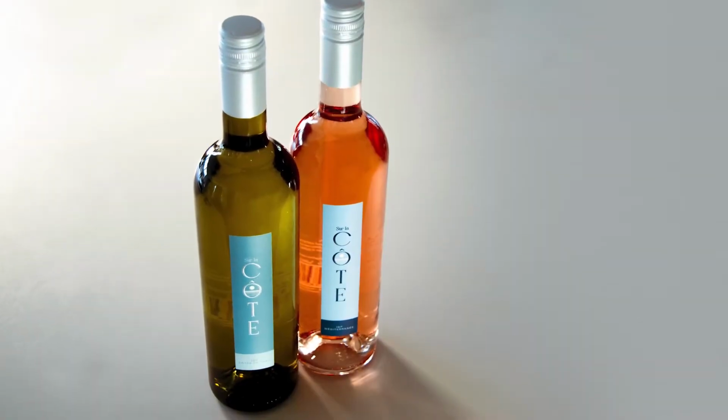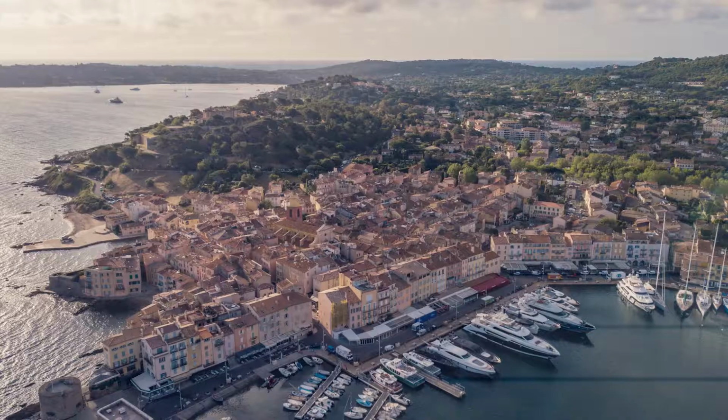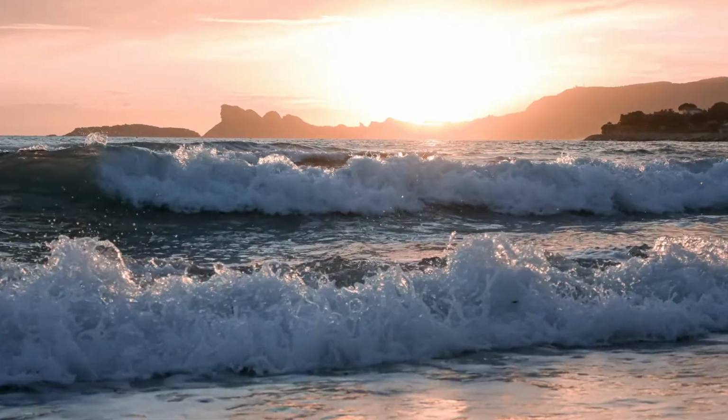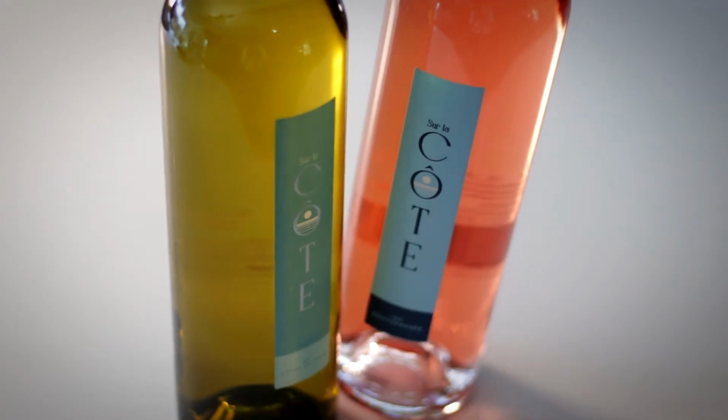Hi everyone, I'm Julie, French product manager for Boutino International, and today I'm going to be introducing Sur la Cote, which is our brand new duo of French wines. Both of the wines were inspired by the amazing south of France. Its lovely warm climate, the beaches, the summer breeze, and its amazing terroir.